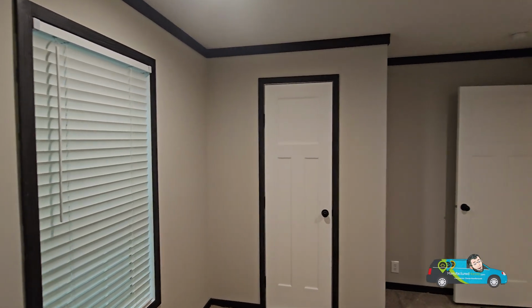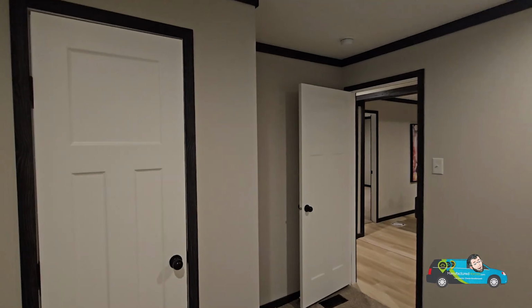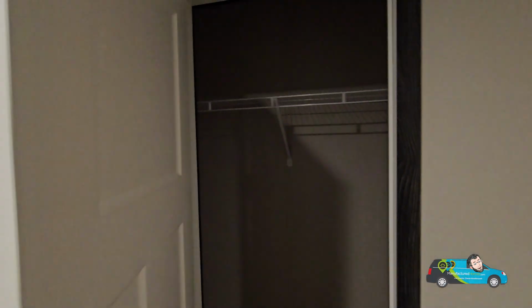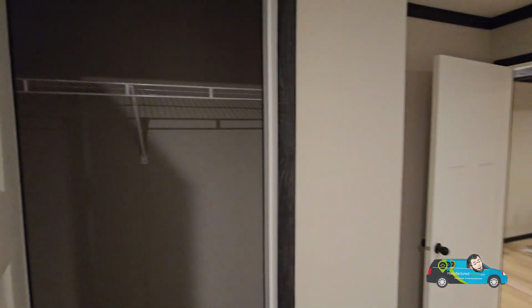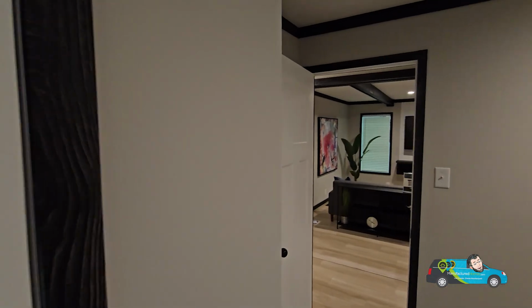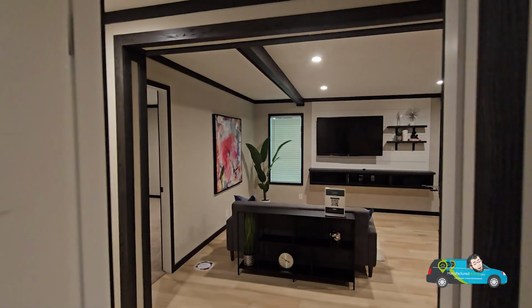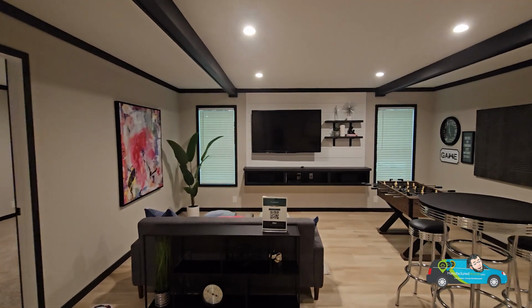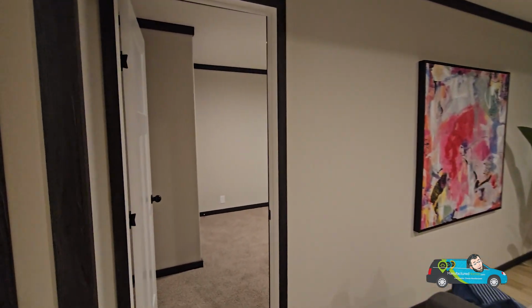Now, this second guest room is 11 feet 8 inches by 10 feet. It is the smallest of the guest rooms, so just to let you know. And one thing I just noticed too, if you noticed it as well, the air and the heat come from the floor in this home. I'm loving the beamwork up there, just overall presentation. I like that. Now we're going to check out the last guest room.